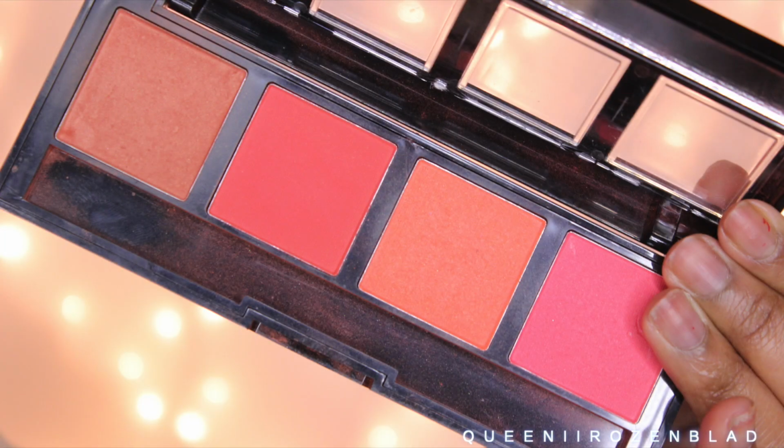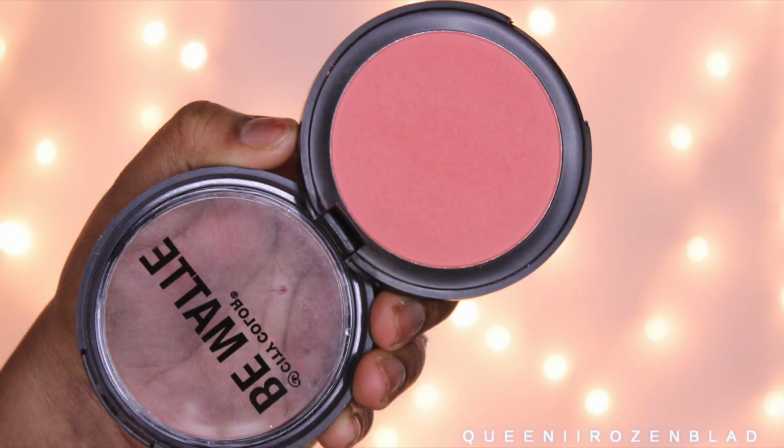Now using my Intense Blush Quad from City Color. I've had this blush quad for 2 years, you guys. It's a favorite. I'm going to use the bronzer color to add to my cheeks, and then I'm going to go in with my favorite Be Matte blush in Guava, and I'm also going to apply this to the apple parts of my cheeks just to pinken those up a bit.